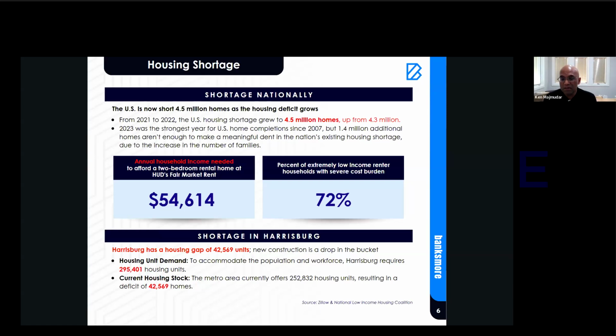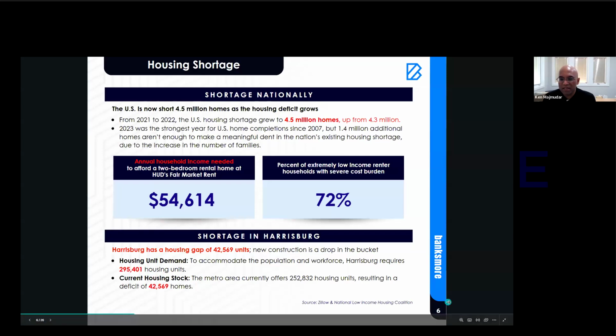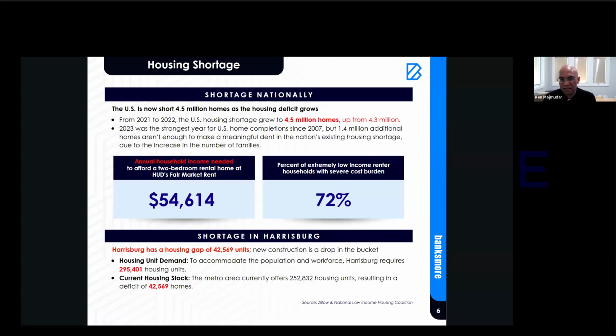And zooming in then from the national housing shortage to the Harrisburg market, obviously it's a tier 2 market. It's a smaller city, but it is the capital of Pennsylvania. And so one estimate that we ran across suggests that the need was for 295,000 housing units in this area, but currently there's only 252,000 units. So there is a shortage in this area of 42,500 units. And our project, which we're going to talk about, is only 79 units, but 79 units and some other projects and other homes are working towards this opportunity that exists.